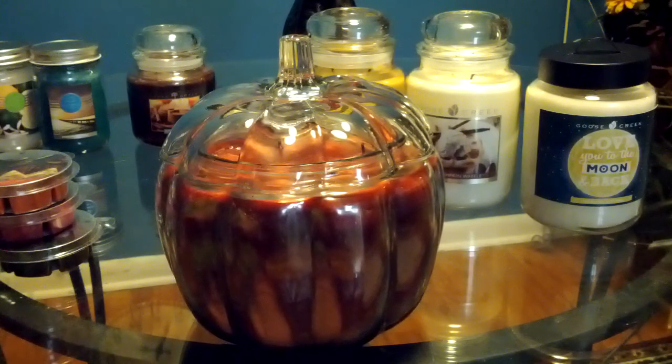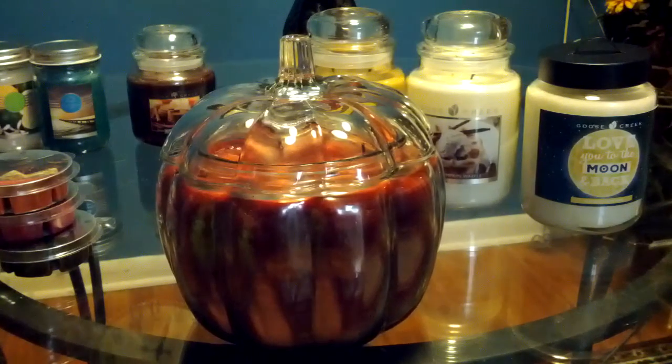Because I made that mistake in the spring. I ordered all of the new spring stuff online without having smelled it. And then, of course, it showed up in the outlet stores, and of course it ended up being fine because I liked all the scents, but yeah, it would be good to be able to smell those before I'd buy all of them.